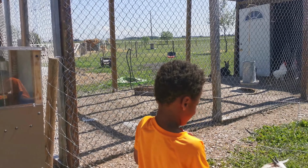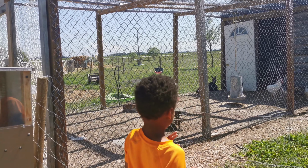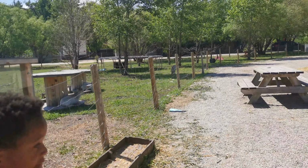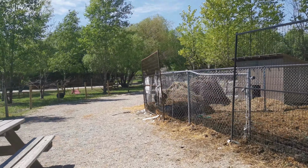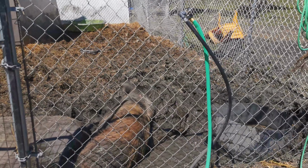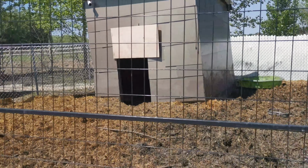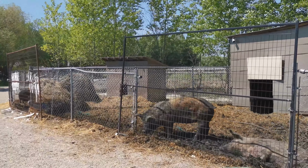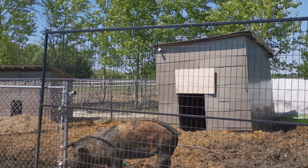Goats. Goats are your favorite? What about the pigs over here? Over here we have the pigs. Yeah. And these are, what are these? Pigs. Good.